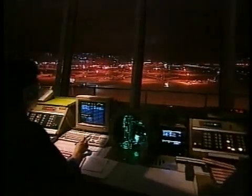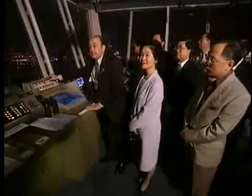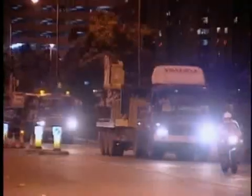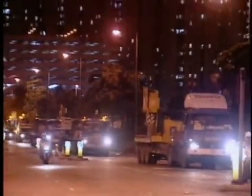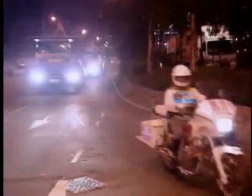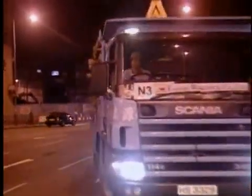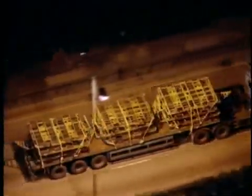At 1:17 a.m., the runway lights at the old Kai Tak Airport are switched off for the last time. Goodbye, Kai Tak, and thank you. The massive road, rail, air, and sea lift gets underway. It will take more than 800 trips to ferry the critical contents to the new Hong Kong International Airport.